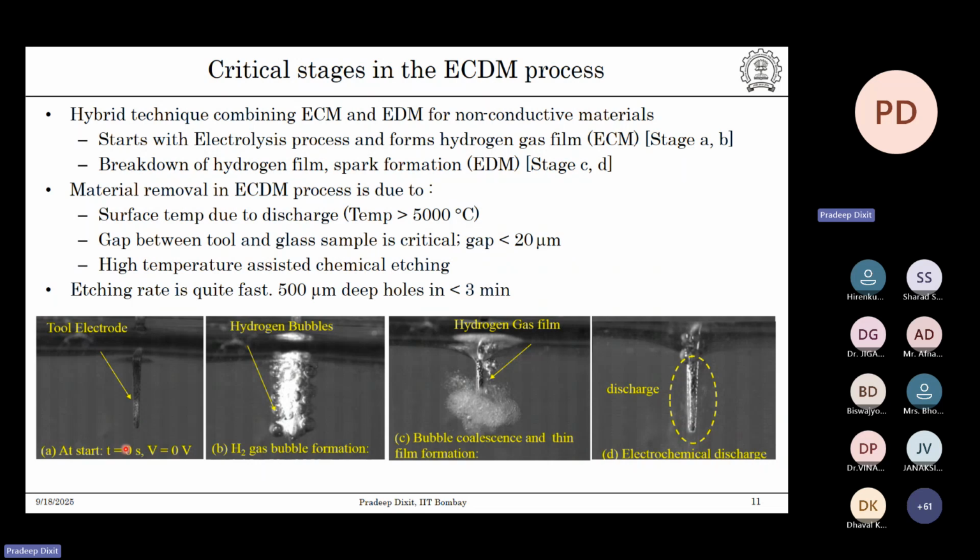When you apply, for example, voltage, you can see that hydrogen gas bubbles are going to be created. After some point of time, these hydrogen bubbles will create a gas film, and later on this gas film is going to discharge. So we have a localized discharge, which is shown here in white color. Because of this discharge, the temperature on the glass piece is going to go up, and so on.